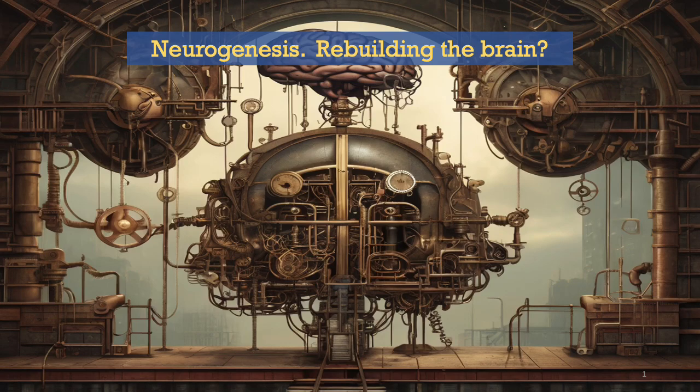All right, let's dive into the exciting world of neurogenesis. Neurogenesis refers to the incredible ability of our brains to regrow nerve cells, which plays a crucial role in repairing damaged circuits and structures within the brain.